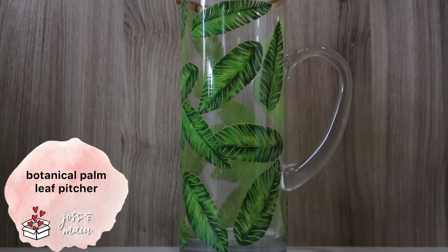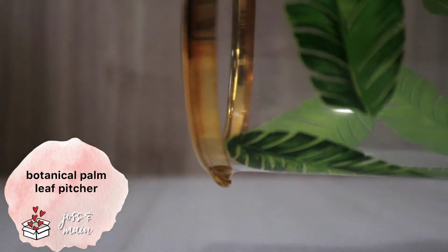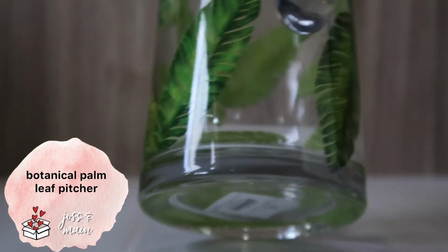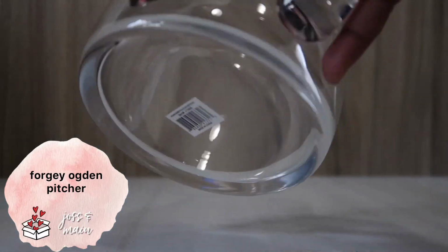The first one adds a real spring hygge element to the decor because it's adorned with leaves. It has a gold rim that's the subtle hint of glam, so it really complements that spring tropical aesthetic. The second picture is a simple glass pitcher that just has a classic silhouette.